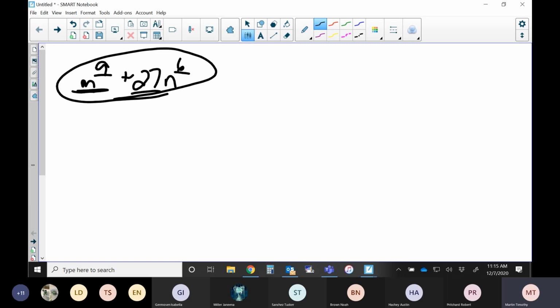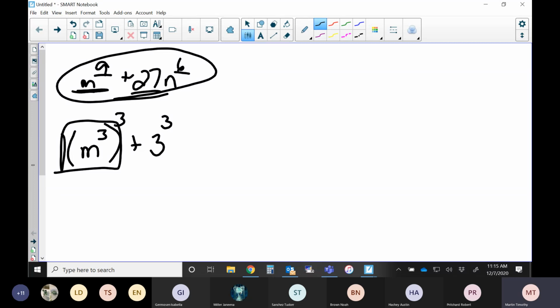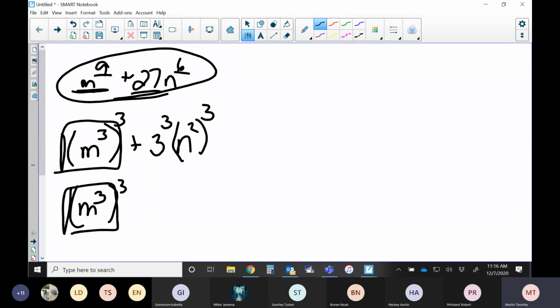How can we rewrite m to the 9th to make it to the third power? M to the what? M to the third, to the third. And then boom, there's my a. Plus, how do I rewrite 27? 3 to the third. 3 times 3 times 3 is 27. And then n to the what? Second, to the third. So then this would be m cubed to the third. This is my a.